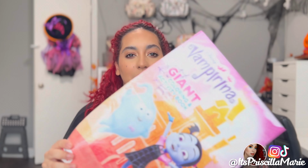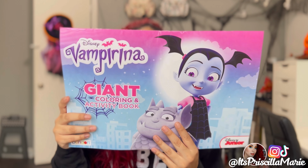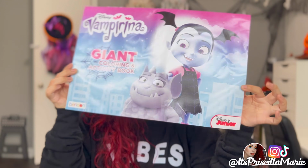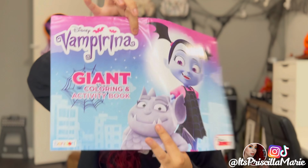I did pick up a big kit of Vampirina. She actually loves this show, but she also met her at Disney, so now she really loves the show. She said I gave her my hand and we took a picture. I'm like, yes, you did. So I got her the big kit. I am separating it for the boo basket and also for what I'm going to give her on actual Halloween. But yeah, she really likes her. So I got the big one from the kit to put in the boo basket.